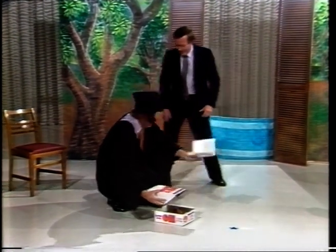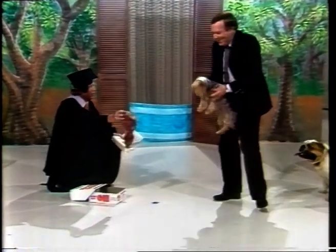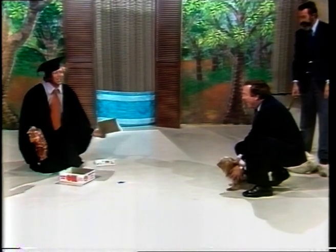Bonnie is here. Bonnie over there. Right, so Bonnie goes first. He's sitting down, Mr. Walsh. Bonnie. Right, okay. How's she going to pull it? It weighs more than the bloody dog. My dog is at a disadvantage.